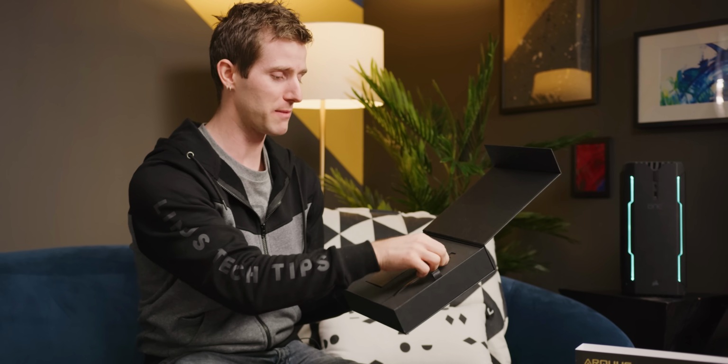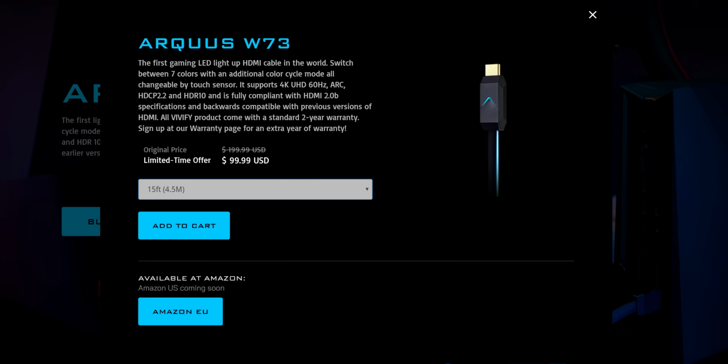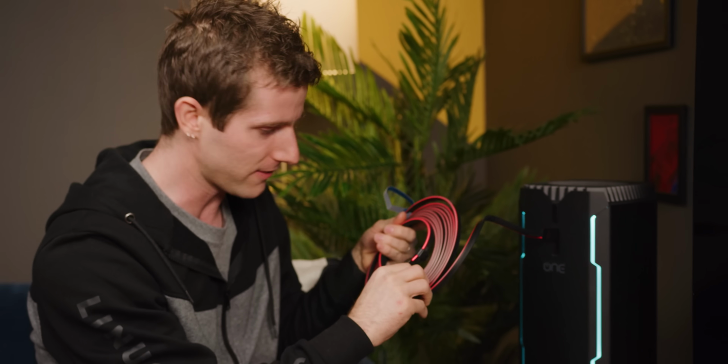This is the Arcus W73 from Vivify, an RGB HDMI cable for gaming. It lights up in 7 different colors, and it's available on the Vivify site for $80 for the 9-foot version or $100 for the 15-foot, at least the last time I checked. Now, for a premium HDMI cable for gamers, I actually don't think that pricing is entirely unreasonable, especially given that there is surprisingly little snake oil involved in their sales pitch for this thing, because, get this, the Vivify Arcus is actually a fiber optic cable, which might be one of the primary drivers of the cost here. So let's take a look at what exactly the crap all of this means.